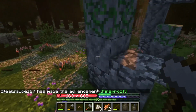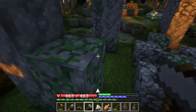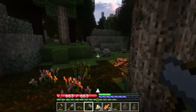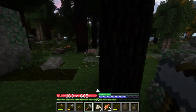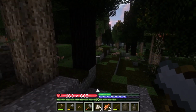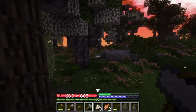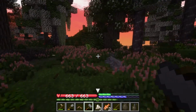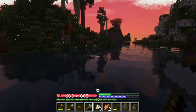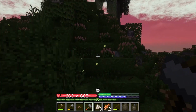Let's see if there's another base somewhere, but we need to hurry because the sun's going down. We're going to get caught out here in the bush. But now I'm getting lost. And we're hungry. I can't sprint, so if we run across the bear, we might just die. Got us a deer. I don't know where we are. We've gotten ourselves lost out here in the bush. That's not good.